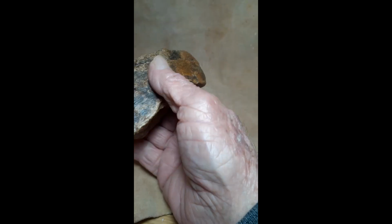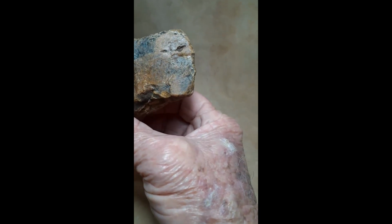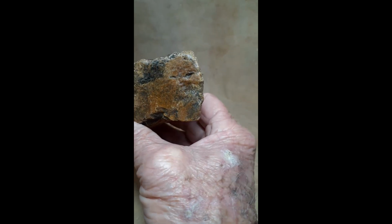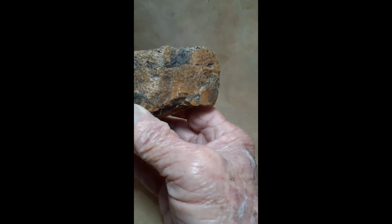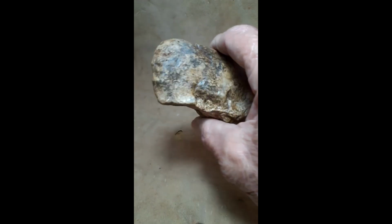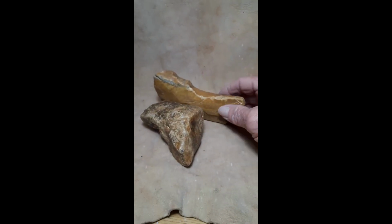But to me, the image is seen best turned this way. This is a really good image. You see the eye, nose, mouth. And there's sort of a bird on top of it, right there. And the color, that's a separation of two colors, red and black. That had to be done on purpose. That's an interesting stone. But that's the only two I've cleaned so far.